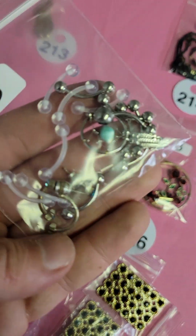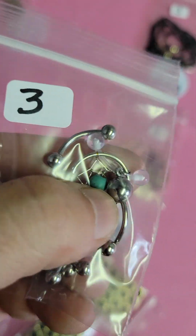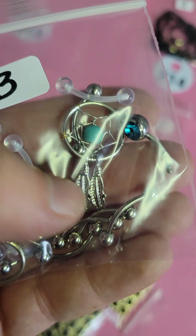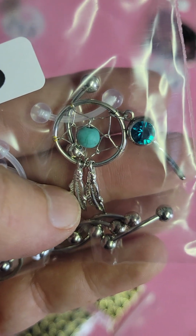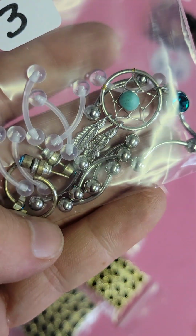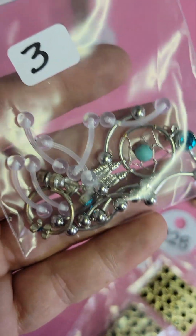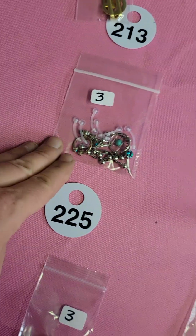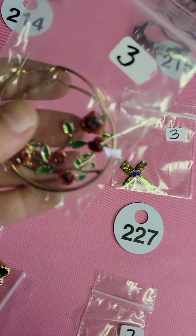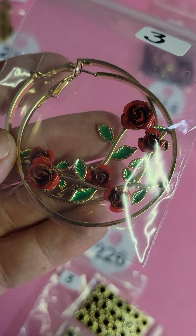225, these are, I think, belly button. There's one here that's, yeah, just a random find in the lot. These are belly button, whatever you call them. Maybe these ones aren't, but most of them are. $3. 225 if you know what they are. 226, beautiful rose earrings. These are gorgeous.